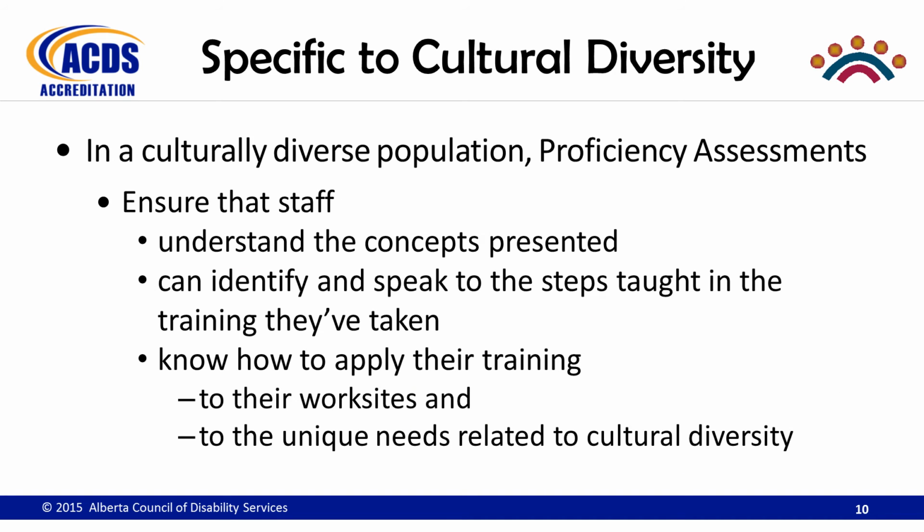Our sector is quite culturally diverse. By having staff participate in proficiency assessments prior to implementing the training they have taken, and staff being successful in this, it assures that staff understand what they have learned, can walk through the steps taught in the training that they have taken, and know how to apply their training given the unique and different circumstances staff may come across in any given day.